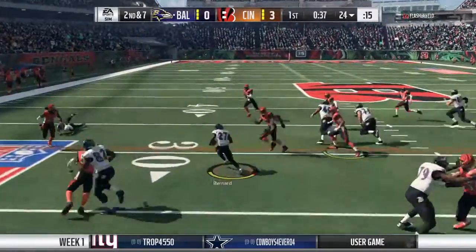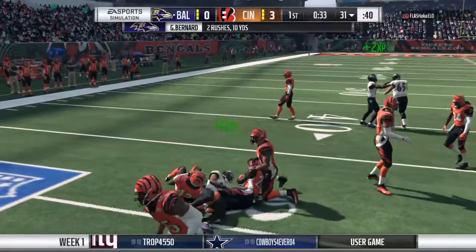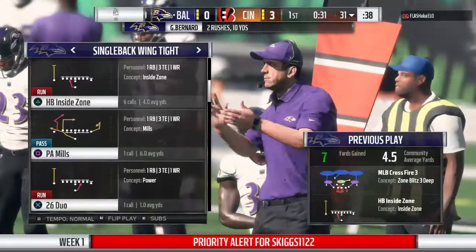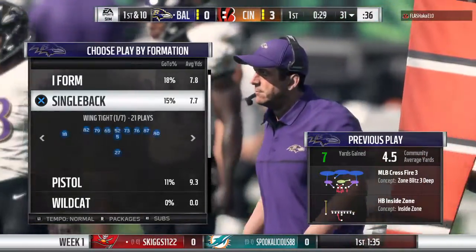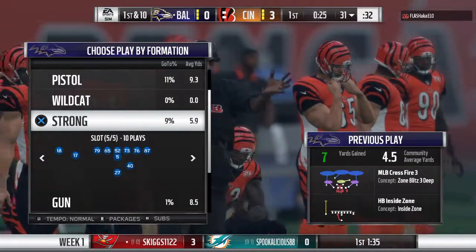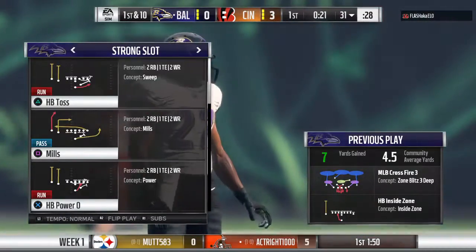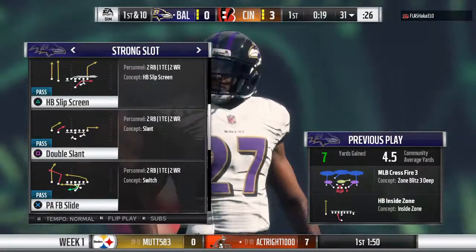Again, here's Bernard. And they'll take him down at the 31-yard line. 7 yards there, good enough to move the sticks. That's a good, nice, crisp run for a first down. I wonder if the defense might have been loosened up a little bit, maybe anticipating a pass instead of the run that they got.